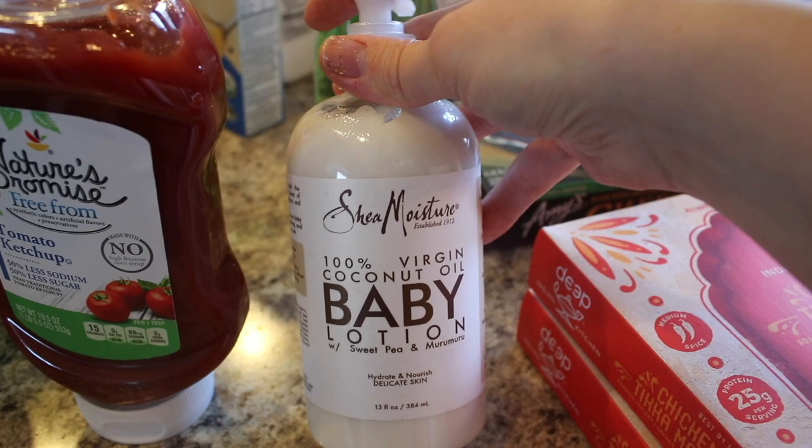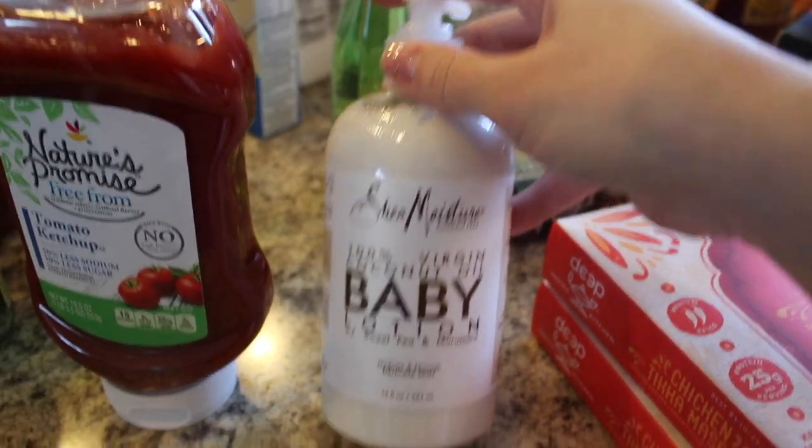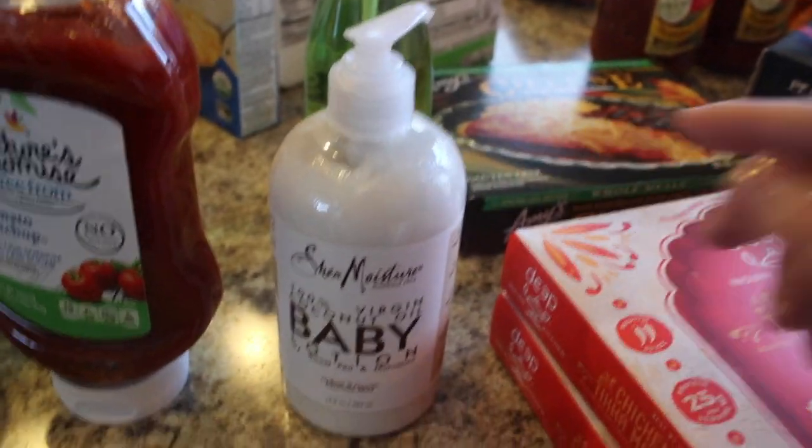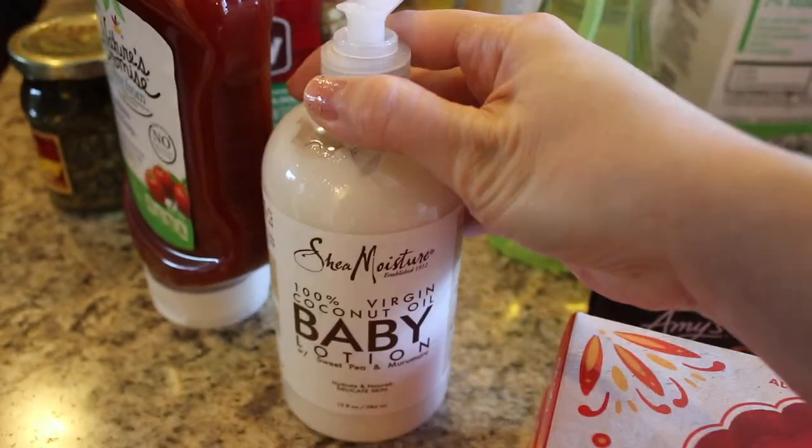And it just makes their skin smell so good, and it just makes them so soft. So I definitely recommend this if you're looking for a good baby or kid lotion. I love the Shea Moisture brand, it's just my favorite.